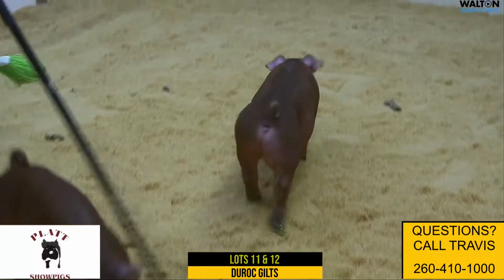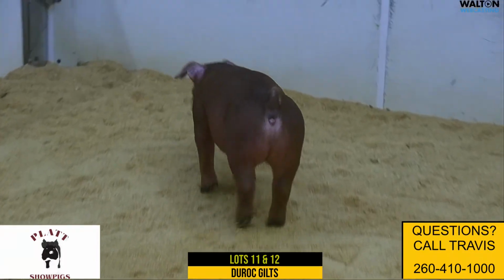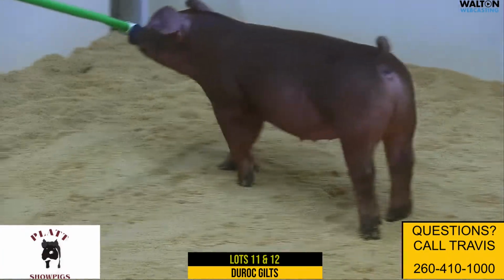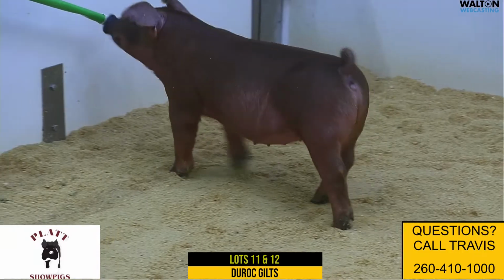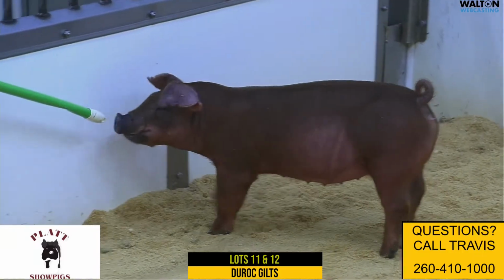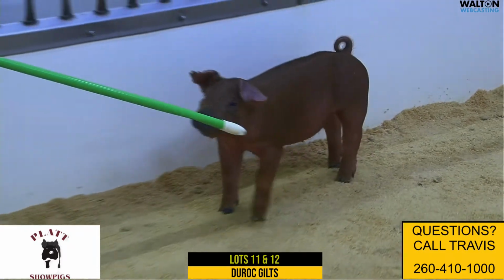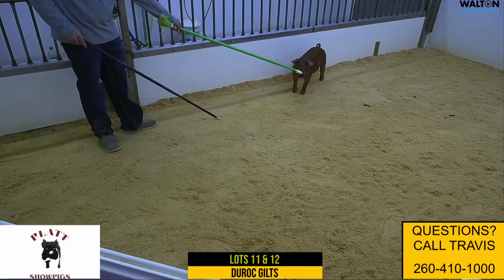Still going to have that look and design to be a really good mature 350-pound gilt because elevation up front, pastern set's good, levelness, correctness, and squareness all the way through. We think that gilt's awfully good, and we think big things can happen for this particular one. Really good litter, these 132s. Excited to see what they're going to do in the show ring.